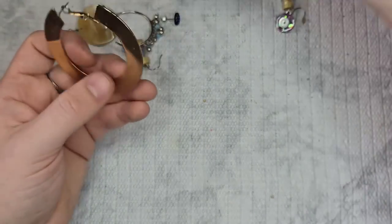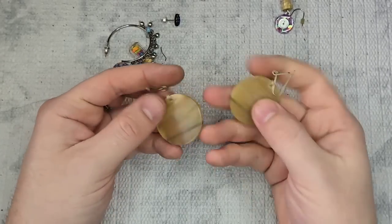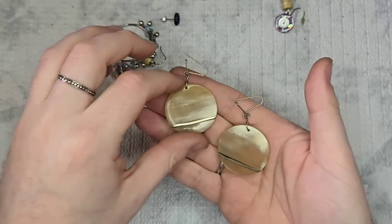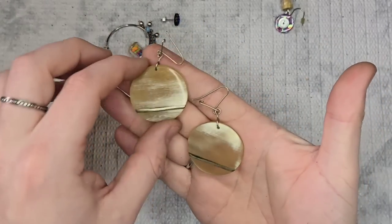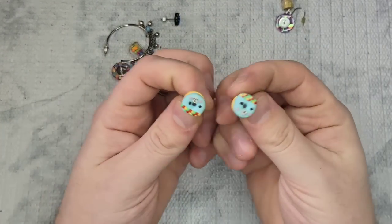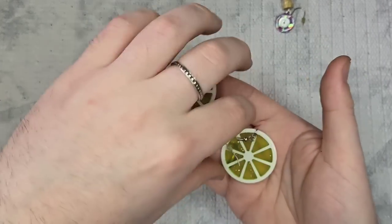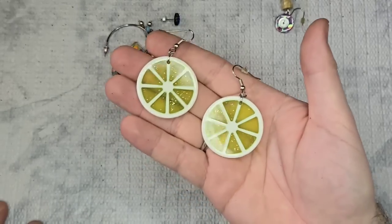We have these. We're going into craft. These are buffalo horn. Really pretty. Let's do $4 on these. Really nice. Like those. We have these little donuts. Those will just be $1. We have these limes that are amazing. These are perfect for summer. OMG, these would be perfect for summer. Let's do $3 on the limes.